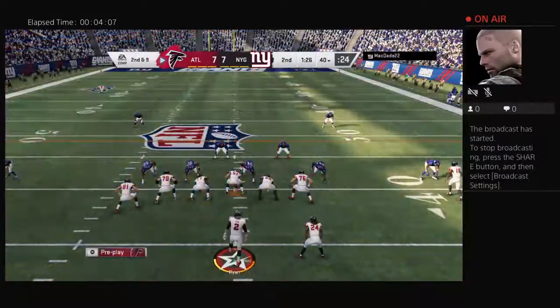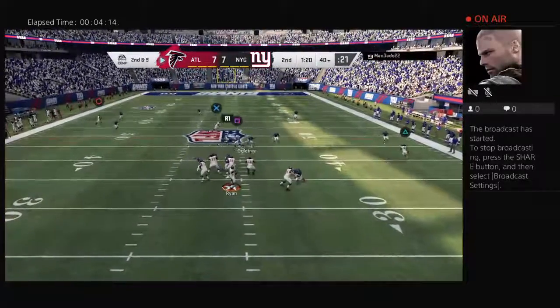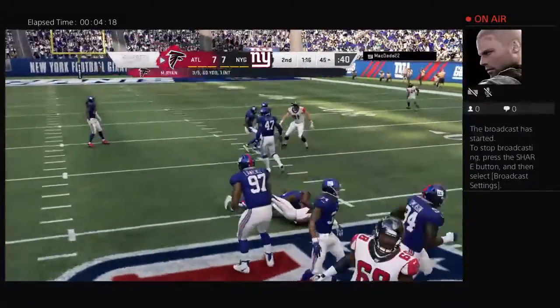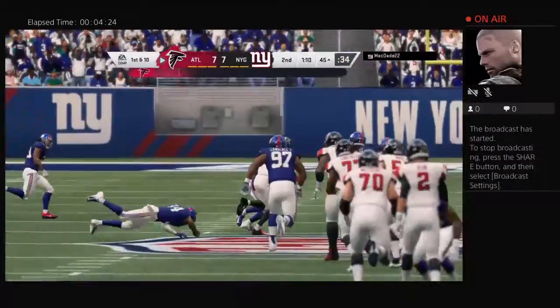The run only got a yard. Here's 2nd and 9. Out of the gun, it's Ryan. Over the middle, that's caught by Ridley. And he'll be corralled out across midfield down to the 45. 15 yards on the play, 1st down.